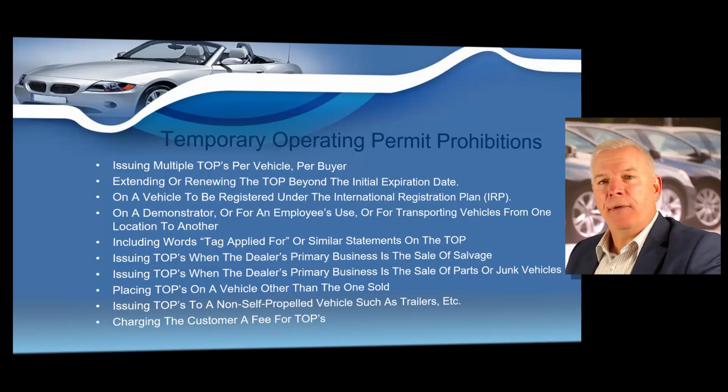So we can never extend an expiration date, or once again, issue one on a vehicle that's going to be registered under what's called the International Registration Plan. We don't put these on demos, so keep that in mind. You'll never ever put a temporary permit on a vehicle that's being test driven. We only put them on vehicles that have been sold. We're not going to put them on a vehicle for employees' use or for transporting vehicles from one location to another location.